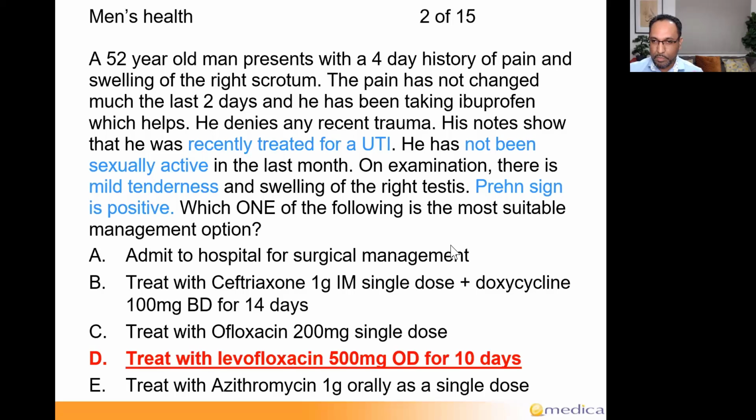A couple of things here are really important for those of you thinking about which variant it might be. He's recently had a UTI. You can get it caused by organisms that are common in UTI, or you can get it secondary to organisms that are commonly seen when someone has an STI. This patient probably is less likely to have the STI variant, right? Because he's not been sexually active in the last month.